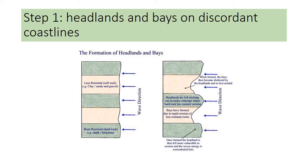The reason you get that is because if you look at the image on this slide, on the left you've got a diagram of a cliff made up of different rock types. So you've got hard rock, then soft rock, hard rock, soft rock. And you're imagining that you're looking at this from above, okay? So the waves are attacking this coastline and they erode the less resistant, softer rock much more quickly than they erode the hard rock. So over time, that stretch of coastline looks more like the diagram on the right of the slide. You get this pattern where you have a headland where the hard rock is left sticking out into the sea as rocky outcrops. Then you have bays, which have formed due to rapid erosion.